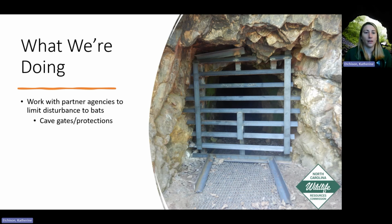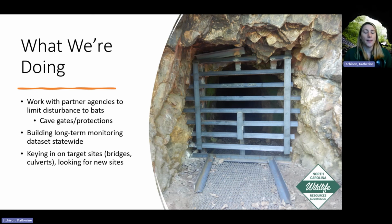We've been installing a few more of these. We're also really working on building that long-term monitoring data set statewide. Like I said, we've got a good data set in the mountains. We're working on the Piedmont and the coastal plain. Takes a lot of work, but we're getting there with it. And as we go, we're also keying in on targeted sites as well, especially bridges and culverts, because we're finding some tricolors in those, but also just looking for new sites, especially caves and mines too. So we're always on the hunt for these things. Anytime we get any word about tricolors or pictures or anything, we're trying to track those down and key in on new target sites.